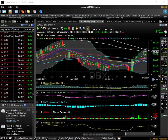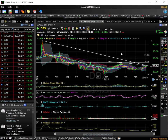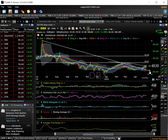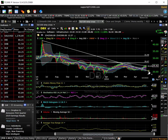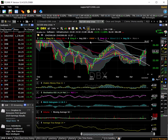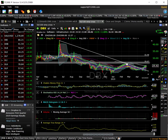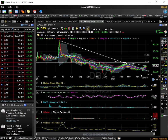Dropbox actually has a great looking setup on the daily here. It's already had a pretty nice run into earnings. You're consolidating just below the 200-day moving average. You can draw these lines any way you want, but I like to have as many points of contact as possible. So we hit here, then we hit here, and we finally broke through this trend line.